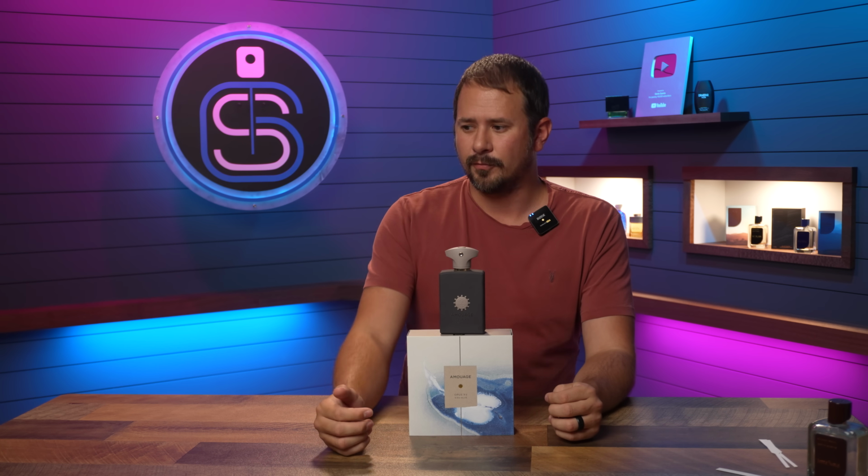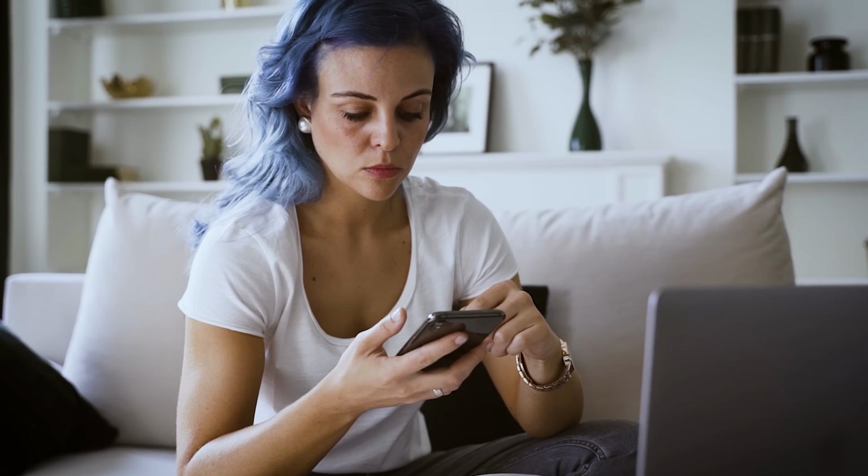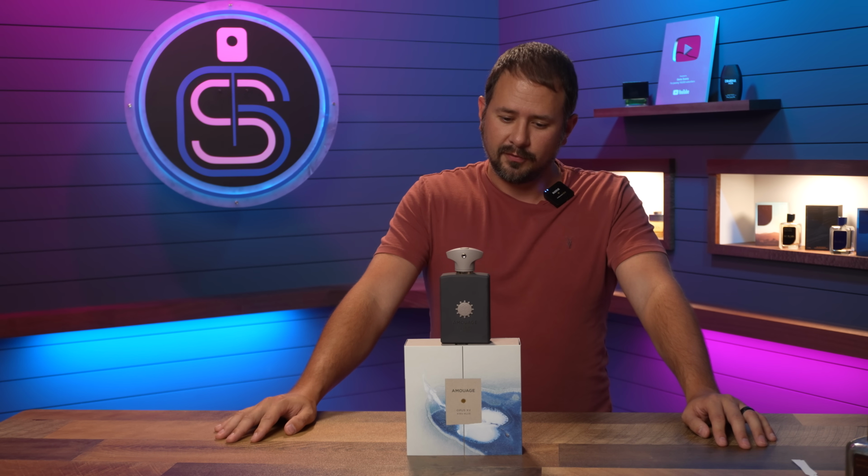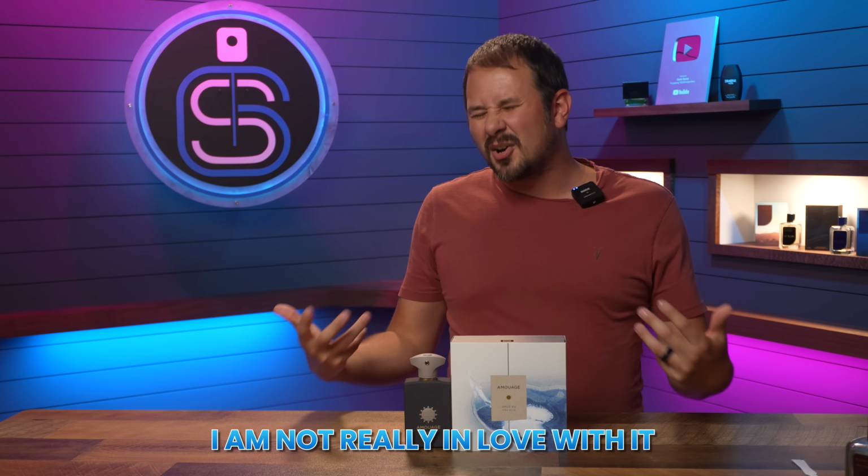So I think there's a little bit of confusion with the name. I know for me, when I read about this initially, before I'd smelled it, I was thinking it was gonna be like a competitor to some of those other blue fragrances, but this is doing its own deal. So yeah, the opening, still not in love with that. It's okay, but I'm not really in love with it. Like I said, as it dries down, it gets a lot better. Really enjoy the mid, really enjoy the dry down.